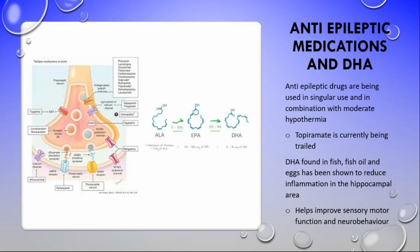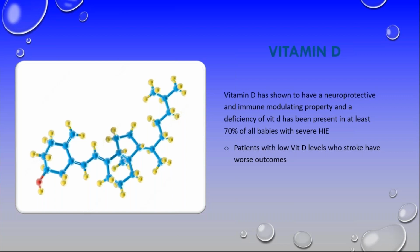Vitamin D has also been shown to have neuroprotective and immune modulating properties. And deficiency of vitamin D has been prevalent in at least 70% of babies with severe HIE. This is important because there is not a lot of work being done amongst the obstetricians and gynecologists looking at mother's vitamin D levels during pregnancy. And it would appear that there is a link. We don't know how good it is or how strong it is, between lowered vitamin D levels and the development of severe HIE.